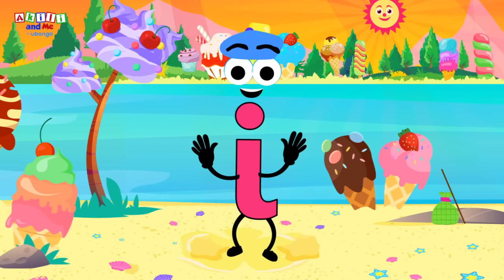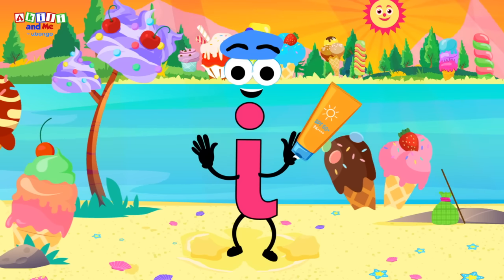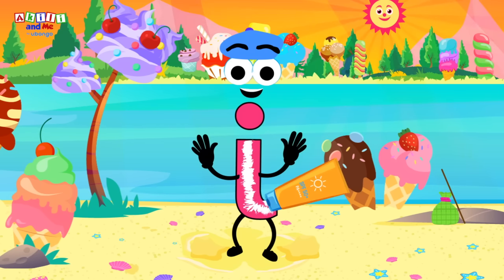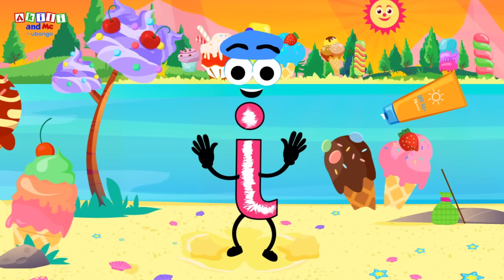Oh, I think letter I is waiting for his sunscreen. He needs to put on sunscreen to protect himself from the sun, just like you and me. Kids, let's help letter I put his sunscreen on. Where do we start? That's right. We start at the top. Then we go down. And don't forget to plop some at the top. Plop. Letter I.